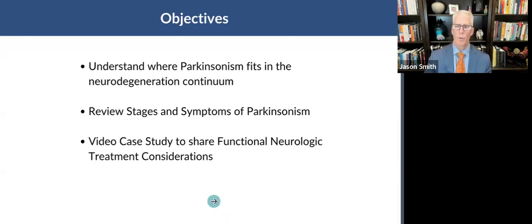So I have a few objectives. My first objective is to help you understand where Parkinsonism fits in the neurodegeneration continuum. And then we'll review some stages and some symptoms of Parkinsonism. And then I'll share a video case study with some different treatments that I tried, and we'll look at some of the results.